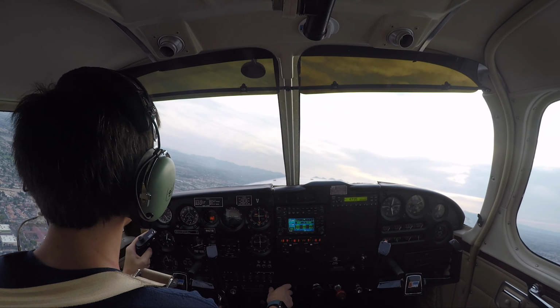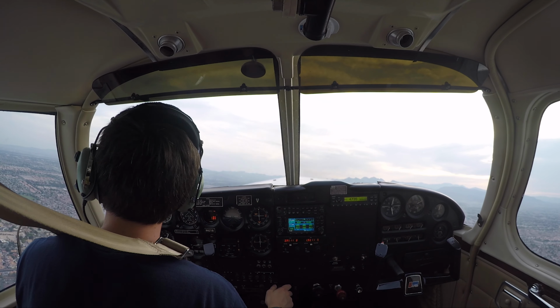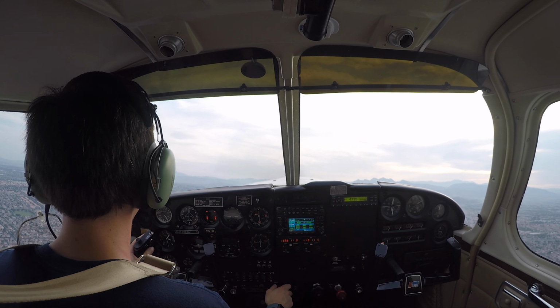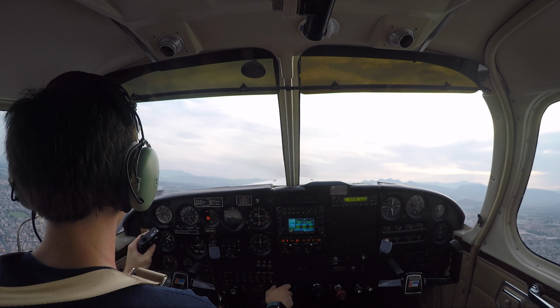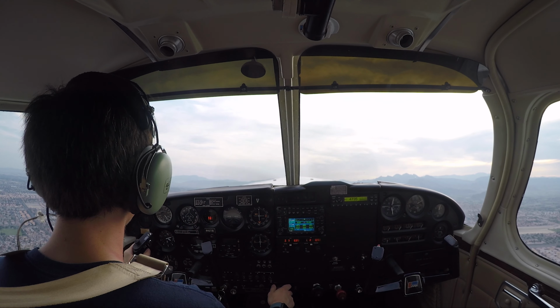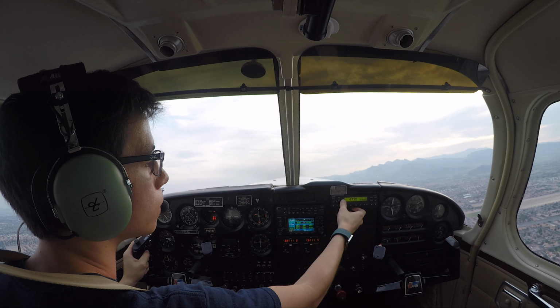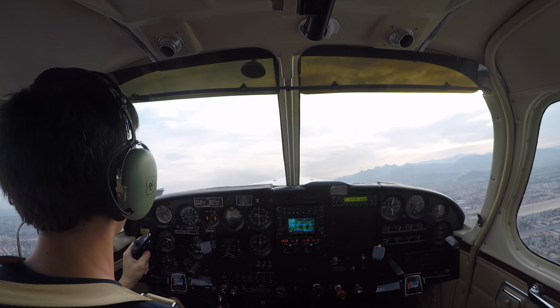Alright, 240. Las Vegas departure, Cherokee 4071 Romeo is just off North Las Vegas at 3,200 climbing, 240 heading. November 4071 Romeo, ident, Las Vegas altimeter 2984. 2984, 71 Romeo.